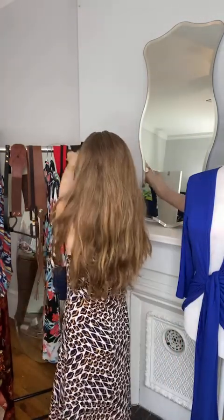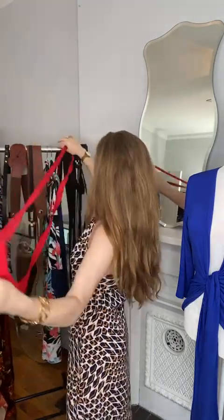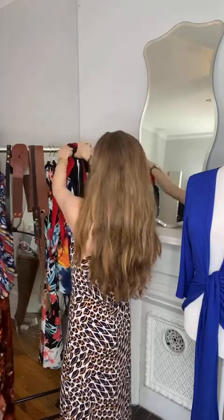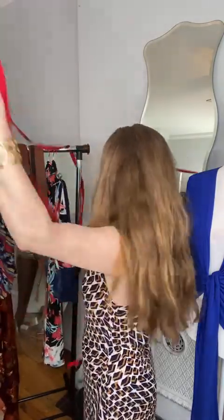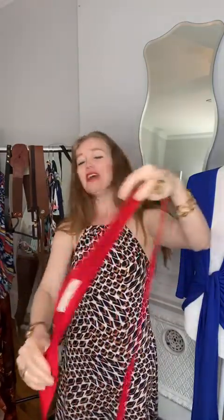I know. Okay, so what we're going to do, I'm actually going to take a red one just because it's going to show greater emphasis. Just a second. All these are nice and tangled. And you'll see just now why they get tangled. All right, so what you want to do, this is a great belt.